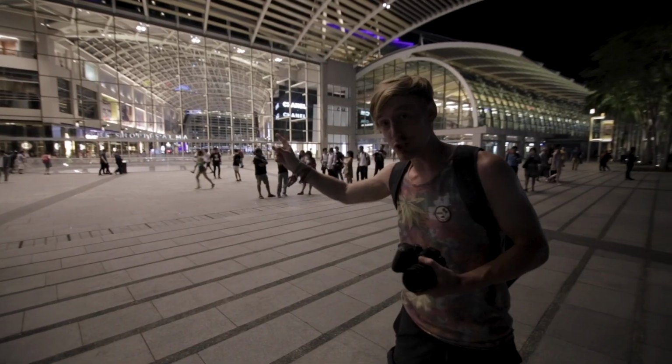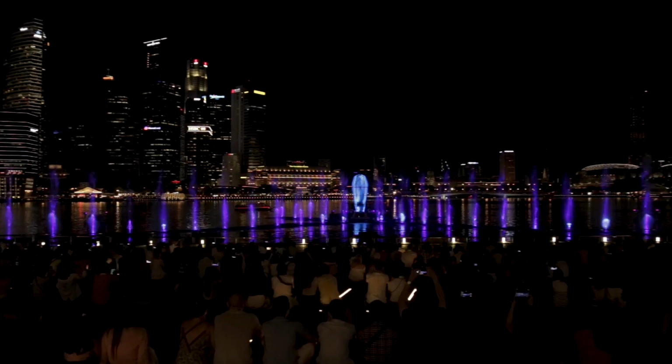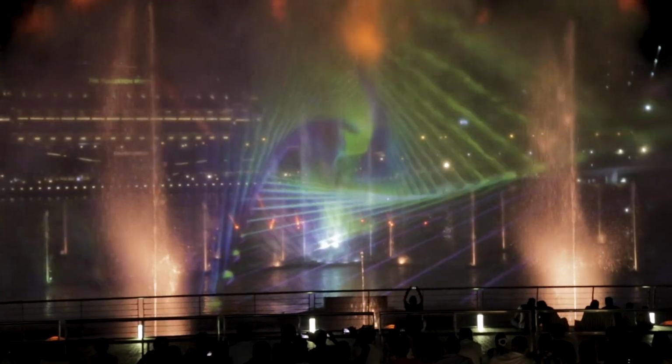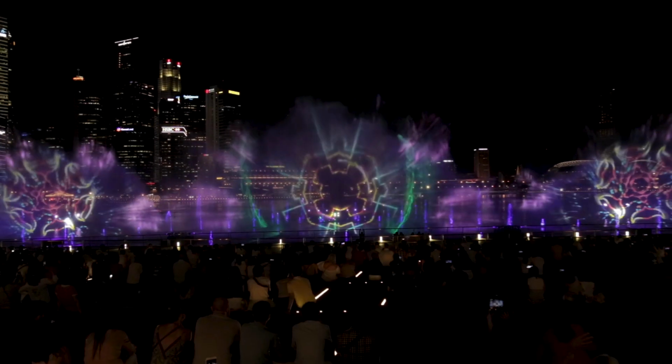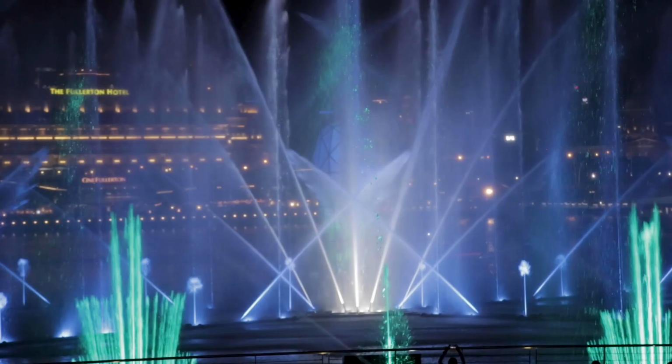We have now just made it to the Marina Bay Sands shopping centre because we're about to watch the incredible light show, water show, river show. What's it called? I think it's called Spectra. We were so impressed by this show. It's like nothing we've seen before. The camera really doesn't do it justice.